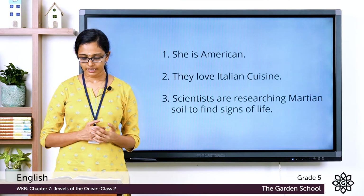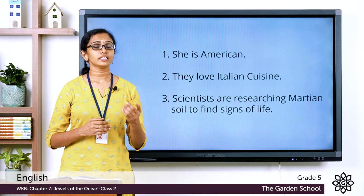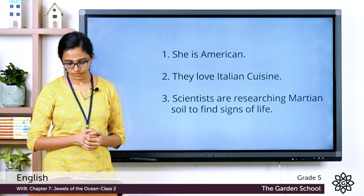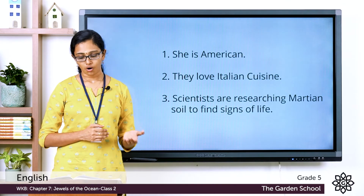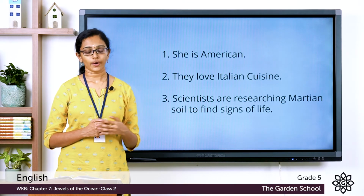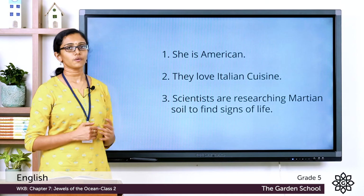The second one, they love the cuisine from Italy. The cuisine from Italy can be rewritten as Italian cuisine. So this sentence can be rewritten as they love Italian cuisine. Now the third one, scientists are researching the soil on Mars to find signs of life. Soil on Mars can be rewritten as Martian soil. So the sentence is, scientists are researching Martian soil to find signs of life.